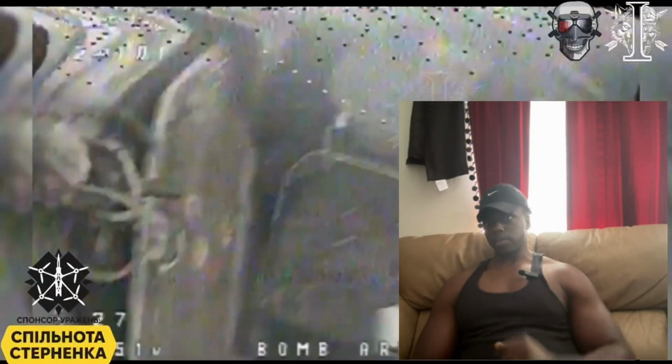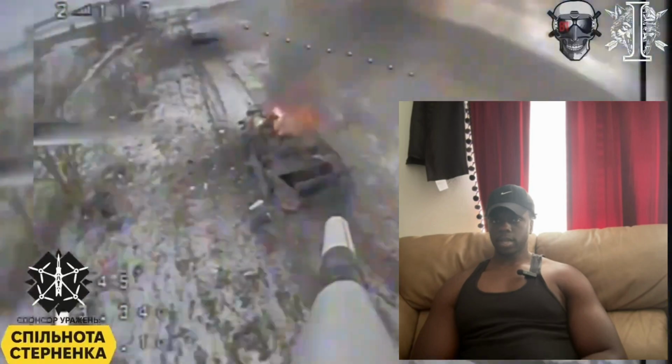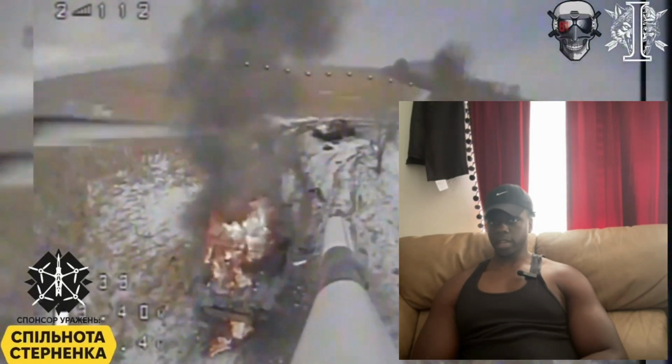APC vehicles, so vehicles with back hatches, you can hit them from the back and then hit them again, keep those troops inside.